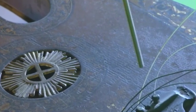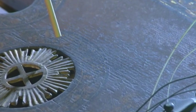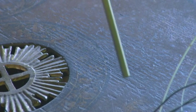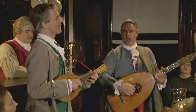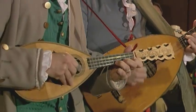I don't get that. There are gouges in the soundboard where, as it was played as a musical instrument, fingernails gouged into the soundboard. It's something that happens just from use. We actually appreciate those signs of age because they show us that this was not just a decorative object. This was an actual musical instrument. It was appreciated not just for the way it looked, but for the music it made.